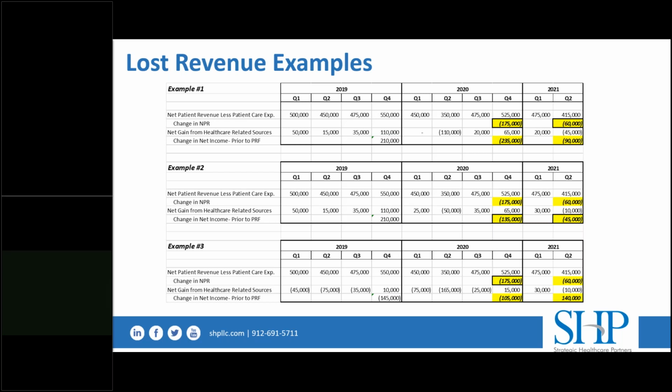So in example one, if you look at the net patient revenue less patient care expenses, 19 versus 20, this particular provider lost $175,000 in lost revenue. Their net change in bottom line year over year is $235,000 less. Therefore, they can claim the entirety of their lost revenue change of 175. They cannot claim the full 235 change in bottom line. They can claim the 175 change in their lost revenue.